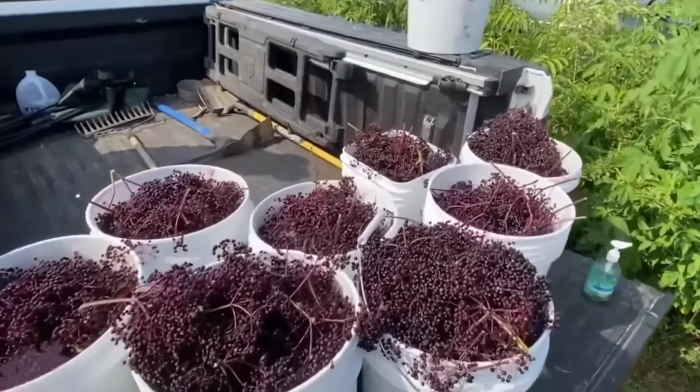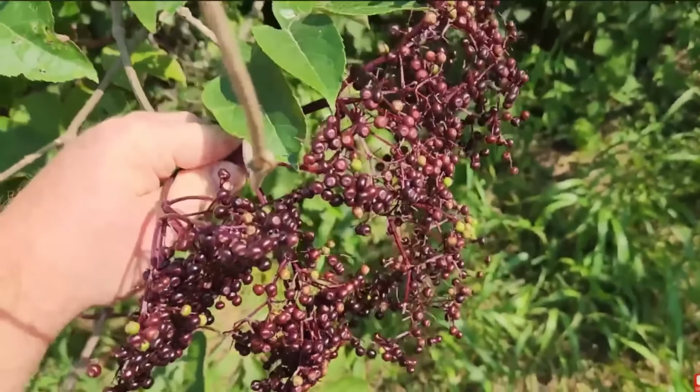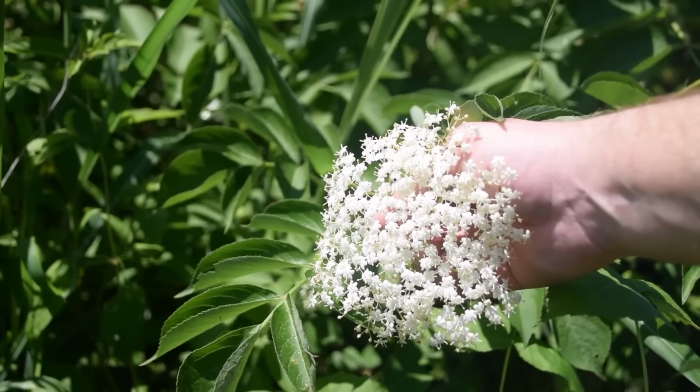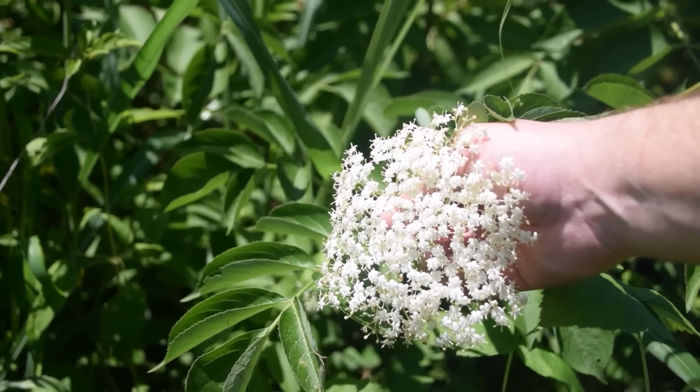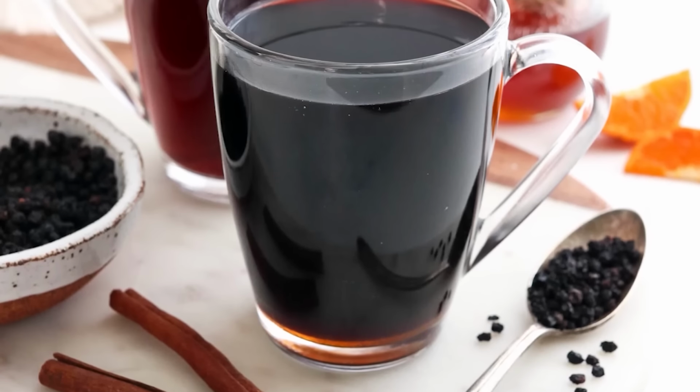Elderberry got overlooked in commercial production because the berries are delicate and don't ship well. But for home production, especially for making immune-supporting syrup, elderberry is unbeatable. It's the shrub that turns your backyard into a pharmacy and winery combined.